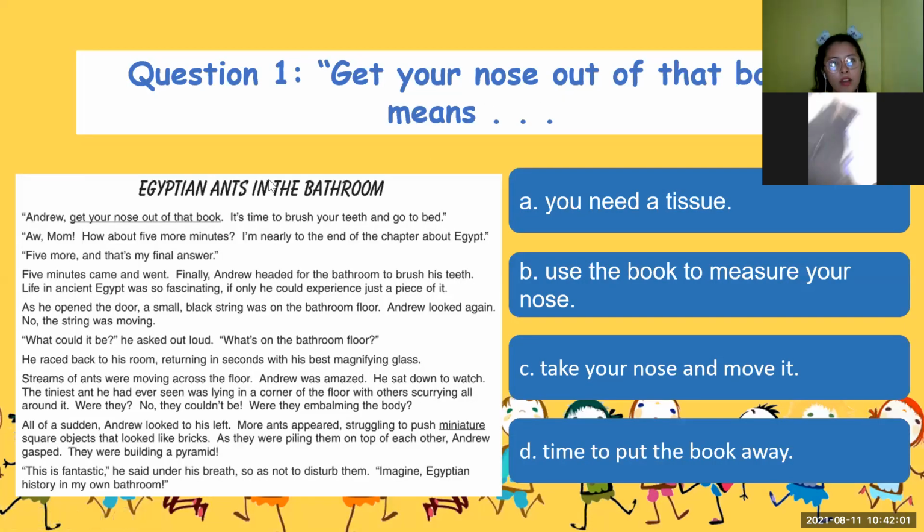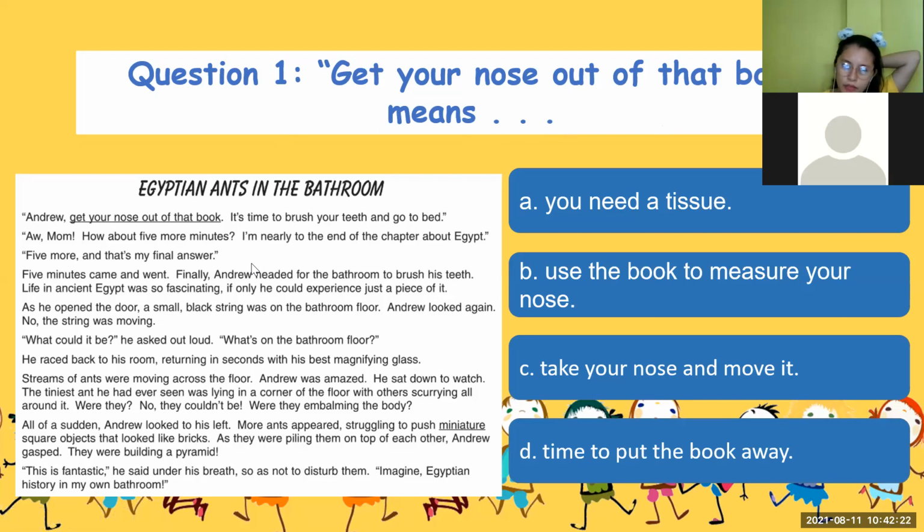Get your nose out of that book, what does it mean? Okay, are you okay there? Yeah. Okay, just tell me if you're, I guess you're walking somewhere.